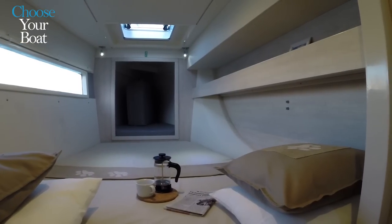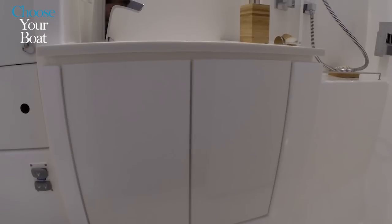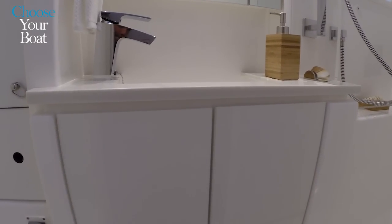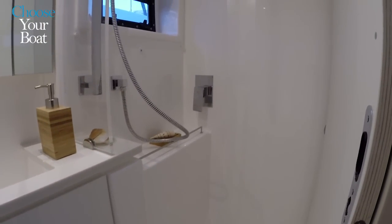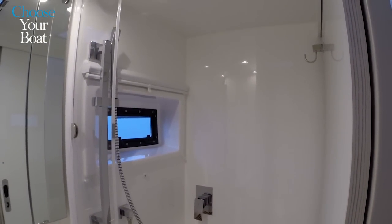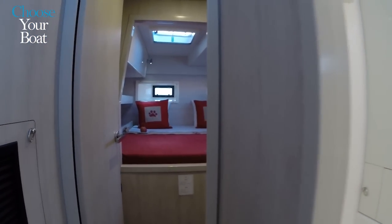as we're going to be moving aft of this forward cabin. In the middle of the bed, we have a large head and shower. It's a separate shower, sink, and a toilet. The door is a sliding door, so it's easier to get in and out of the compartment.